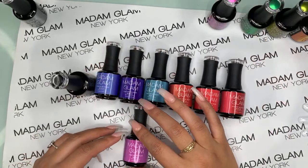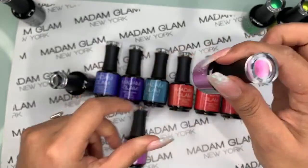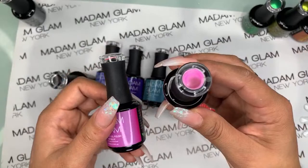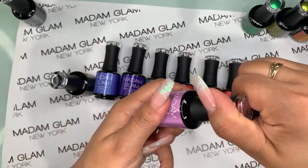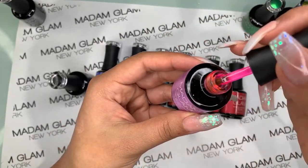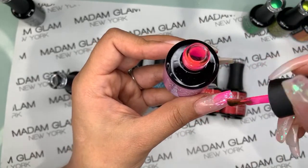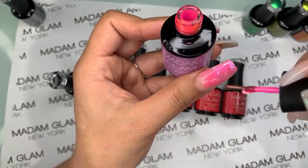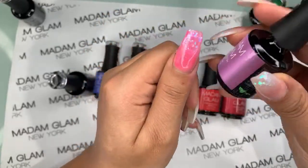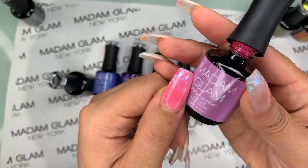Let's see. So the next one is Pink Pearls, and this one is a lighter pink. The last one is more like a really hot pink, and then Pink Pearls is going to be lighter. Oh my god, this one is so pretty, y'all. This is why I'm telling you guys that you can definitely use it as a jelly color. Look how pretty that is. I think so far this one is so pretty.